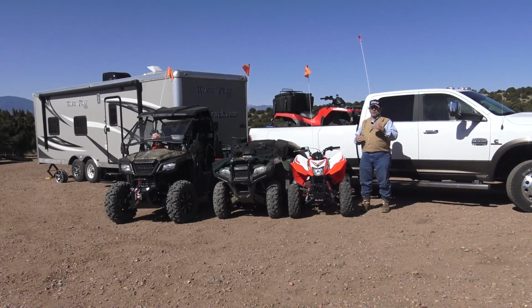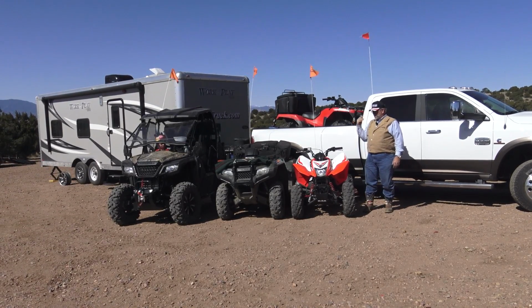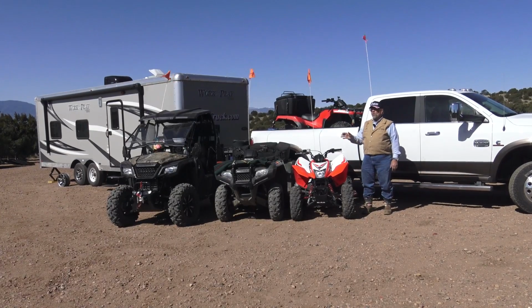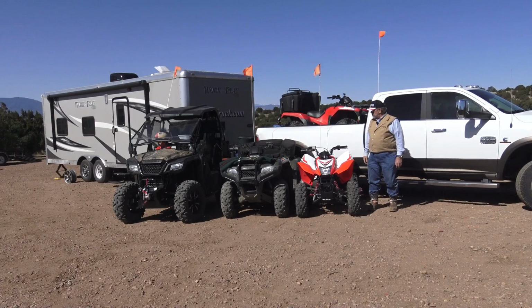It used to be they all stopped at 26,000, and then Ram and Ford went to 30,000 on a gooseneck. Well, now Ram has gotten ahead of everybody and gotten to 30,000 on a fifth wheel, which is always tricky because there's not too many 30,000 pound RVs out there, nor are there a lot of 30,000 pound hitches. So Ram's got all that, and we'll show you that hitch after a bit.